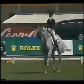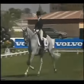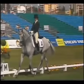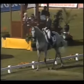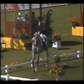Now the extended. Hind legs moving up stronger than they were in the medium. Somehow Bettina, who's very small, is absorbing this enormous movement without being bounced around. I'm quite sure I wouldn't be able to sit like that.